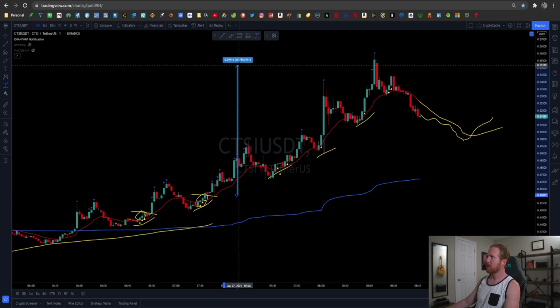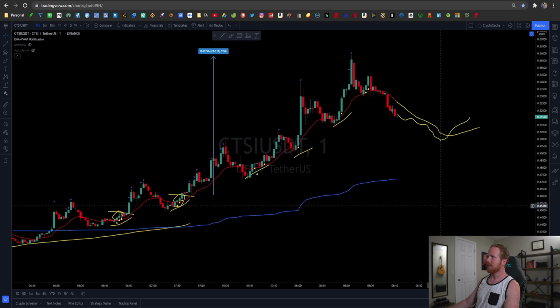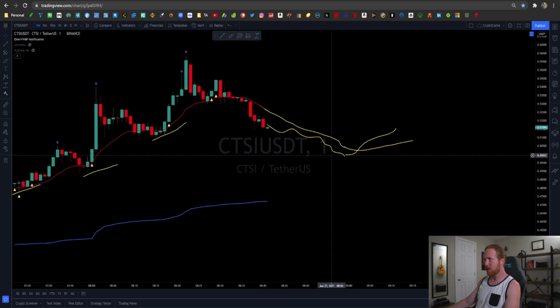So, again, just something to note. Again, that's almost a 20% increase right there alone. Obviously, it's easy to identify now that it's over, but those are little signals you want to pay attention to, right? We don't have those right now. So you want to be very cautious in taking entry because the price could continue to come back down.